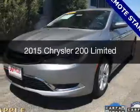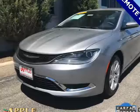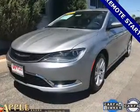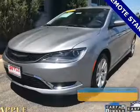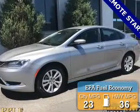This is a used 2015 Chrysler 200. It's powered by front-wheel drive, a 2.4-liter four-cylinder engine, and an automatic transmission. Great fuel efficiency saves you money by requiring fewer trips to the gas station.